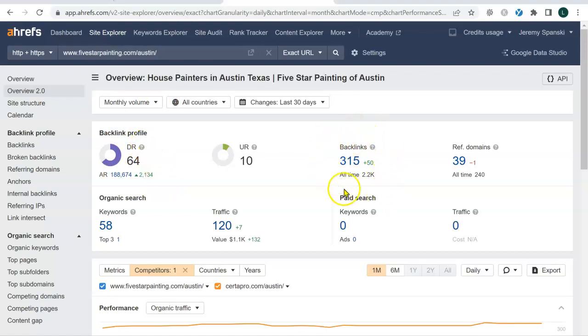As far as your backlinks, they have dropped significantly. You were at 2.2 thousand at one point. You're down to 315. Remember, backlinks measure trustworthiness and popularity on the internet. So you want to make sure that you always appear to be trustworthy and popular in the eyes of Google. Same thing for your referring domains. You had 240 at one time, and you're down to 39. So definitely put some more effort there to get those out there. It's just building up your presence out there, okay? That's going to help you to get more traffic driven to your website as well.